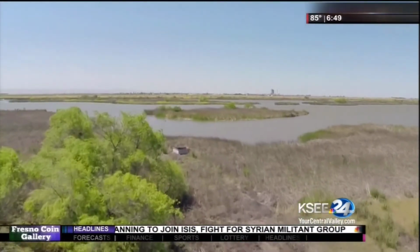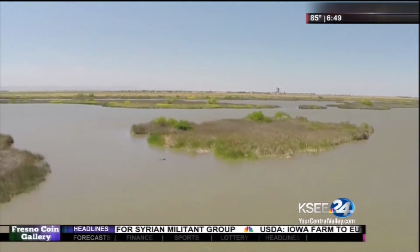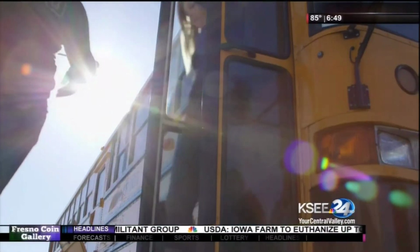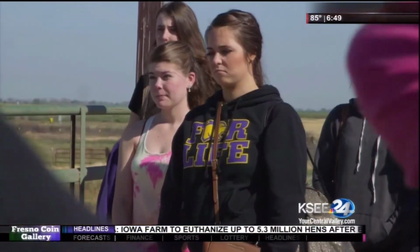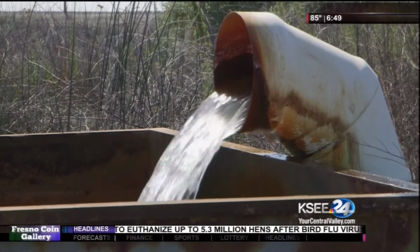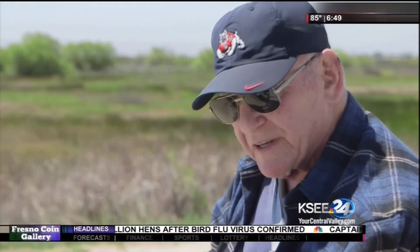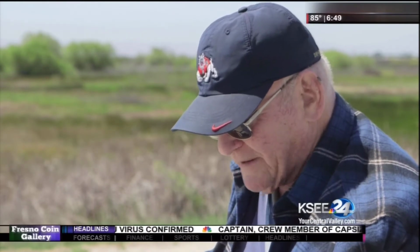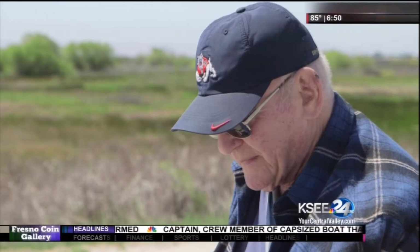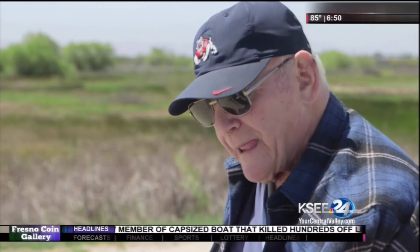This has become more than a place to store water. There are wetlands here, wildlife, a perfect place to teach, and Meyers is dedicated to getting Valley students to understand the importance of water. Where the water comes from, how it gets down through the canals, and sometimes I'm at the feeling that does the public really care? As long as the water's coming out of their tap.